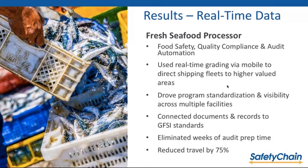I think the idea here is we just want to show you a few ways that the system is being used and the results throughout the supply chain. So go ahead. Yeah, this is another good one.